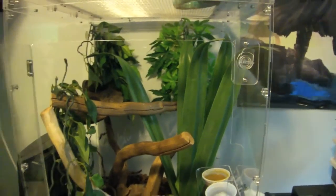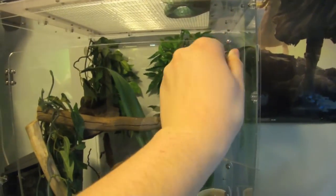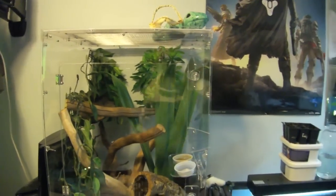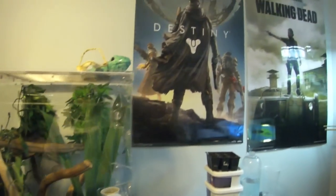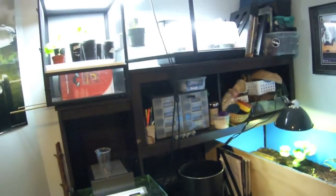Unfortunately, at the moment, I can't find Tig. She's in here, though. She's doing great. But I figured I'd show you her cage because it's so damn beautiful. Some posters. I'm not going to do any plant updates. I'll quickly show you. That's them and somewhere down there. I'm not going to do a plant update.